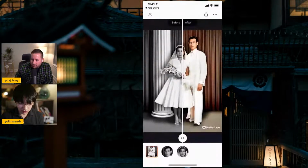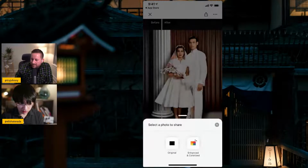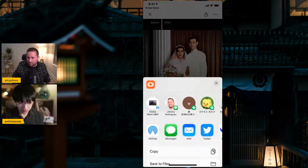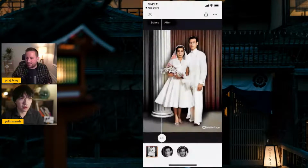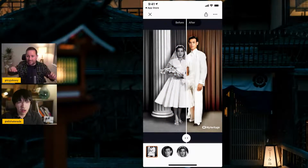They should put names on these, by the way. And then share. Do the share icon here, and then do enhanced and colorize, I think here. I think it's going to be a little different. Maybe it's not. Okay, so what this does is, I think it doesn't show you this. This is maybe an improvement for the app, but it actually shows them side by side. It will put the original photo on one side, and then it'll put the colorize and sharpen on the other side.